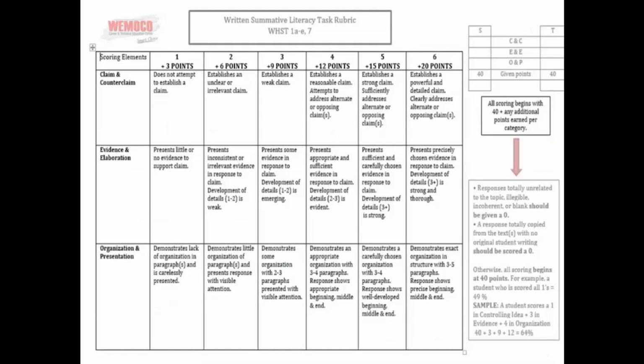Next is our common rubric used to assess all WSLTs. You'll notice that we have again aligned it to the next generation learning standard by including those at the top. The structure and scoring of the rubric is also similar to Part 2 of the New York State Regents exam, as it is on a 6-point scale and focuses on claim, counterclaim, and evidence.